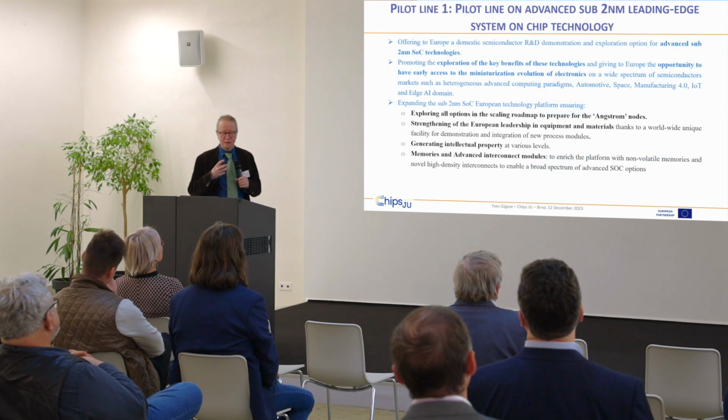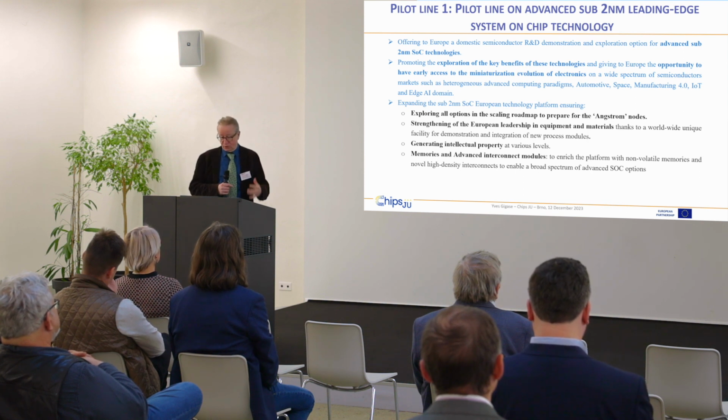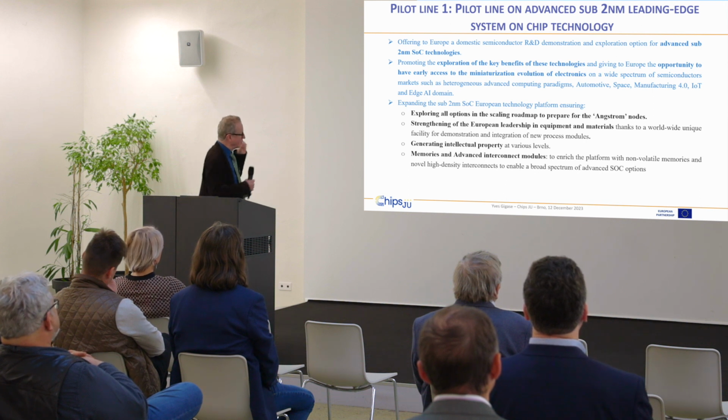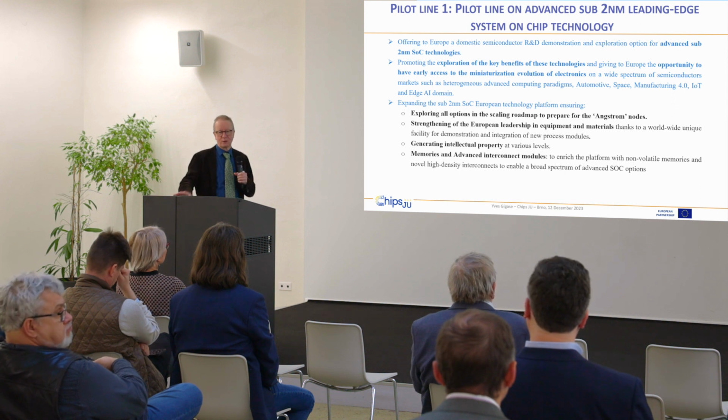So, in order to support these efforts, the call 2023 launched 4 pilot lines. One will tackle what I mentioned in the beginning. This is the pilot line on the advanced sub-2 nanometer leading edge system on chip technology. That pilot line will essentially work on the next generation beyond Moore, so gate-all-around architectures, and making sure that we understand the difficulties that we have. It's about extreme UV, but it's also about all the other technologies that you need in order to make these types of components. We hope that this pilot line will deliver a facility for you to use on the leading edge, or simply, I would say, 2 nanometer technology.